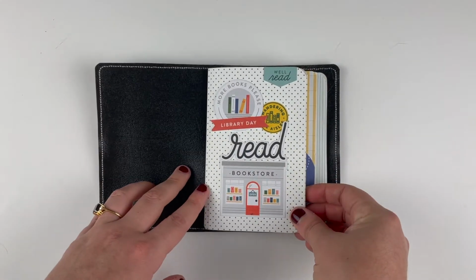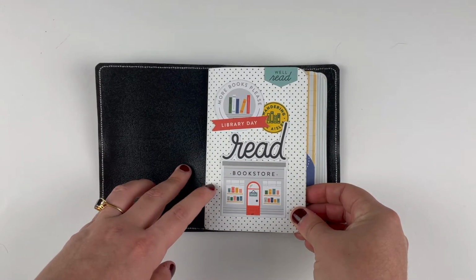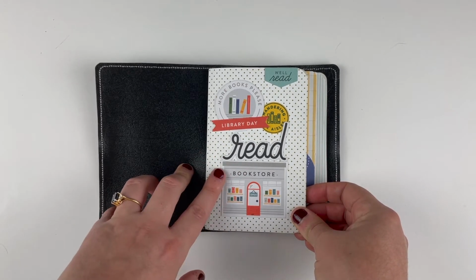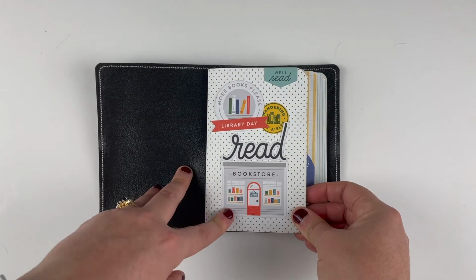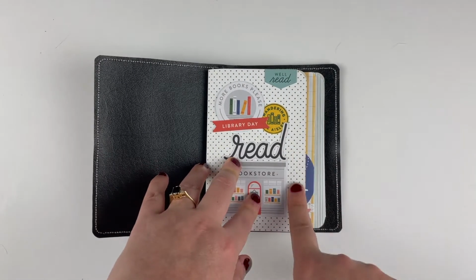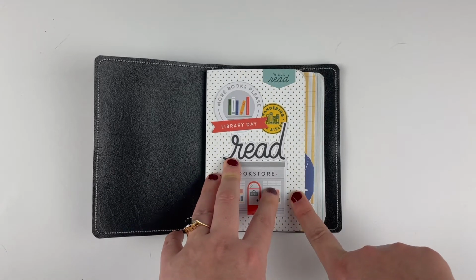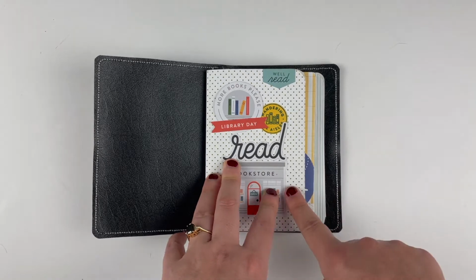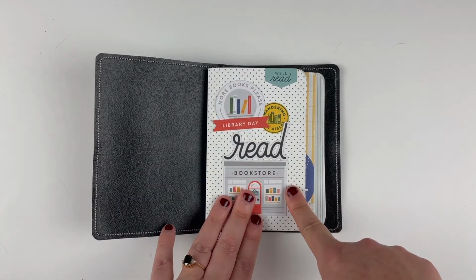So I got this kit from Feed Your Craft probably a year ago, and it was all about reading. And so I used it to decorate some of these notebooks. The paper, though, I believe is from Freckled Fawn, from some of their older collections. And so I use that to cover it, and then the rest of it is from Feed Your Craft.